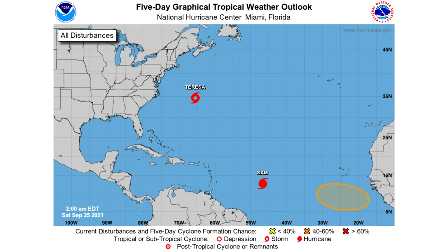Let's take a look at that 5-day graphical tropical weather outlook. And this is the 2 a.m. update. And as you can see, we have Tropical Storm Teresa out there. Very interesting. I'll talk about that one in a minute. We also have a disturbance behind Tropical Cyclone or Hurricane Sam there, almost major Hurricane Sam.